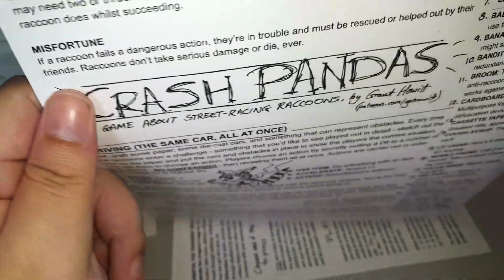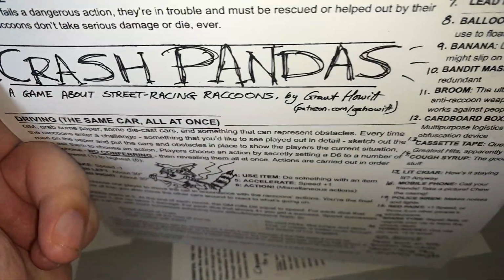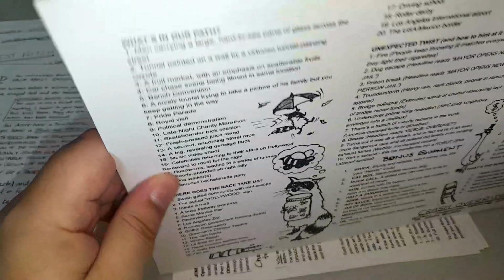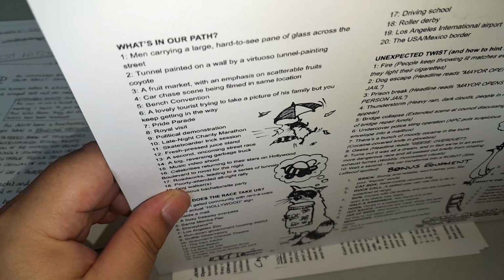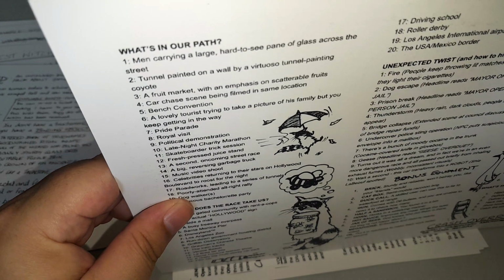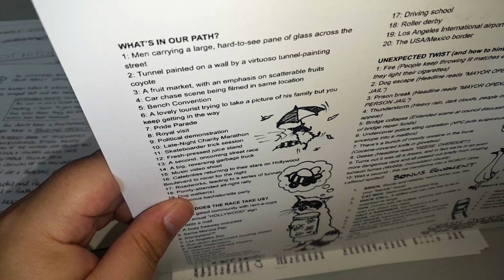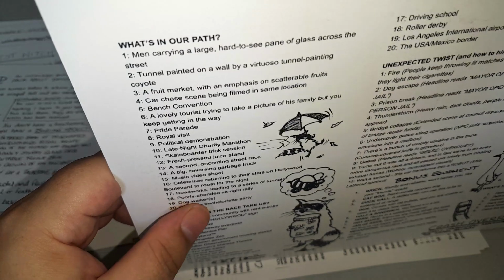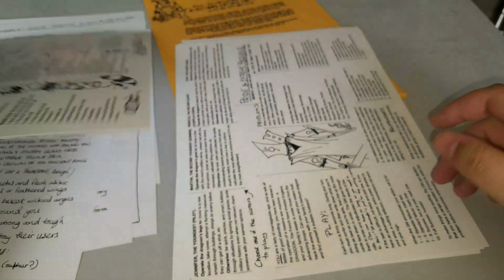Crash Pandas, a game where you are raccoons. Street racing raccoons, which is great. Definitely want to give this a go. Yeah. Very silly.